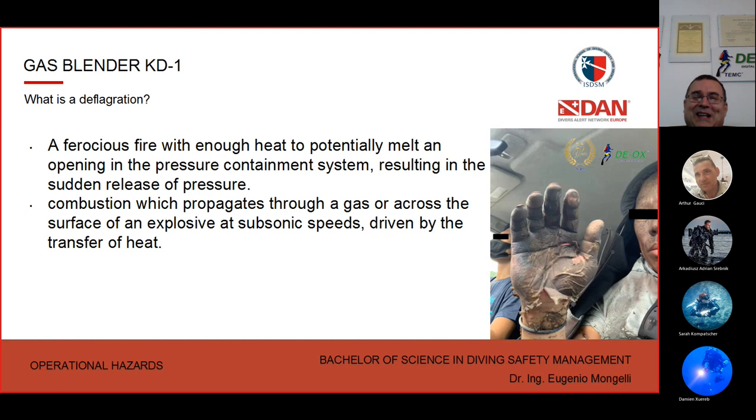Anyway, what is a deflagration? Deflagration is a ferocious fire with enough heat to potentially melt an opening in the pressure-containing system, resulting in a sudden release of pressure.